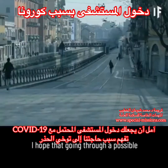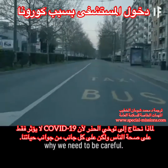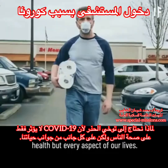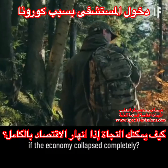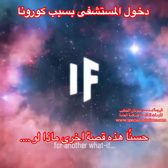I hope that going through a possible hospitalization with COVID-19 will make you understand why we need to be careful. COVID-19 is affecting not only people's health, but every aspect of our lives. How could you survive if the economy collapsed completely? Well, that's a story for another What If.